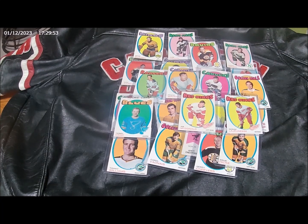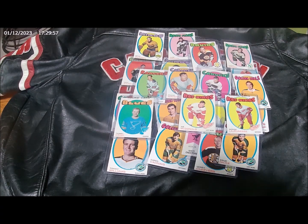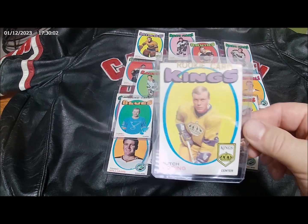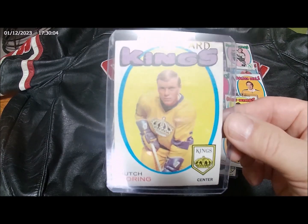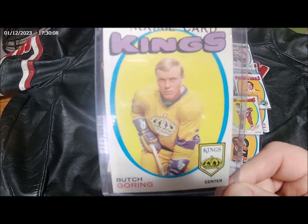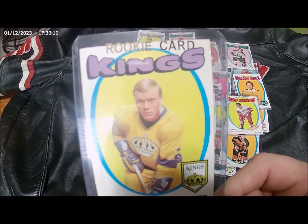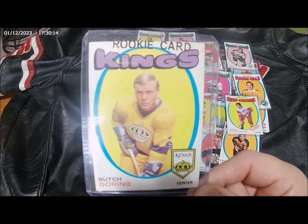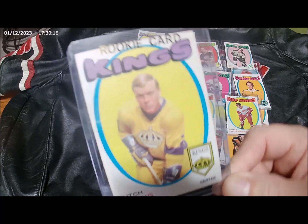Then we got LA Kings center Butch Goring. This is his rookie card. He played for the Kings throughout the 70s, and in 1980 he was traded to the New York Islanders, where he won 4 Stanley Cups. He was what the Islanders thought was the piece to the puzzle to win them the cup.